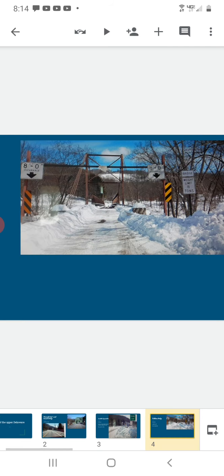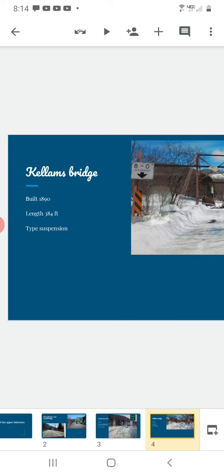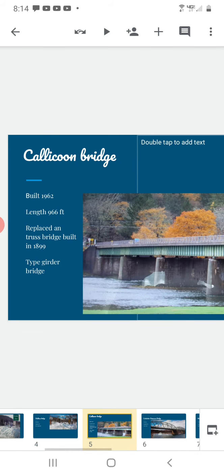So now we go into the next bridge, which is the Kellams Bridge. Built in 1890, length 384 feet. And as you can see, the type is a suspension bridge. So now we'll do our next bridge, the Callicoon Bridge. Built in 1962, length 966 feet, replaced a truss bridge built in 1899. Type is girder bridge.